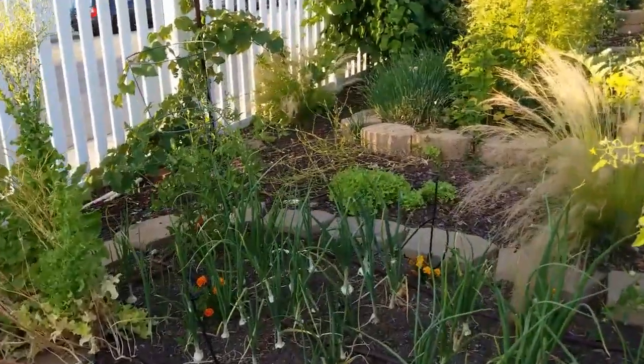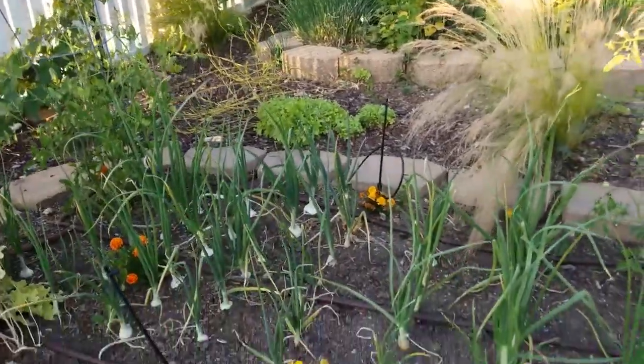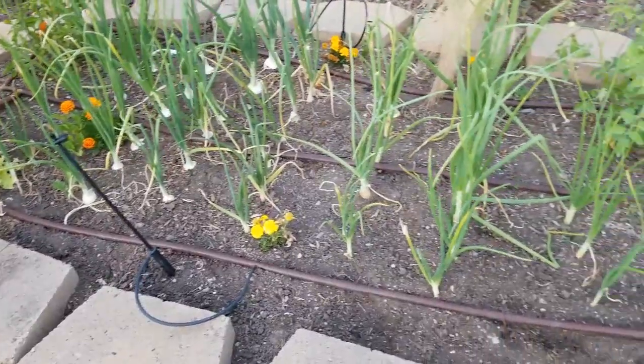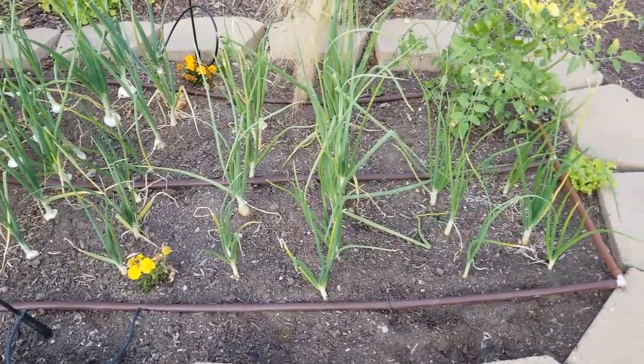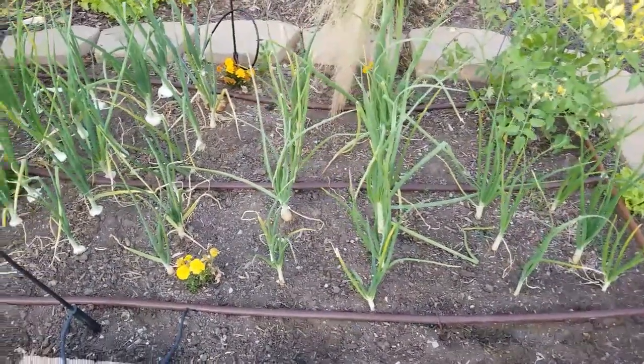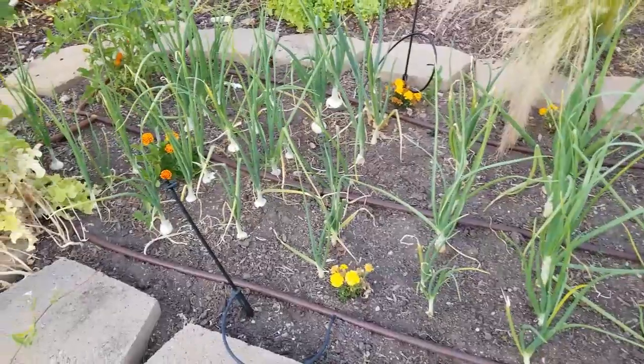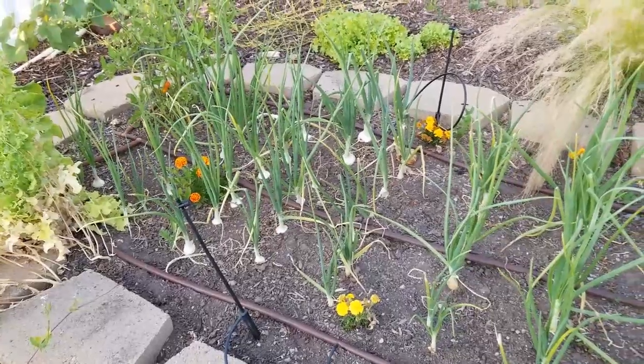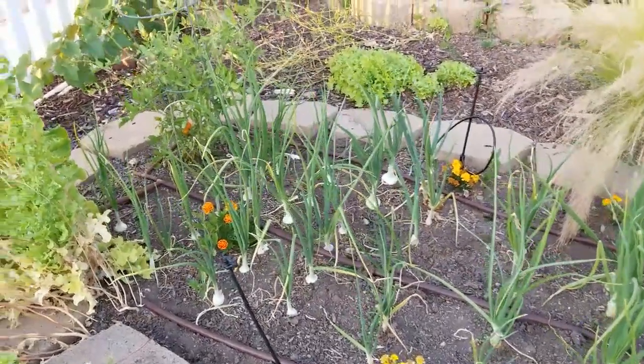We have the onions in here. I may have planted those a little bit too late. I use sets, and as you can see, they are not heading up very much. They are day length sensitive. So if you don't plant them at the right time, a lot of times you won't get the big bulbs, and I need to do better about that.